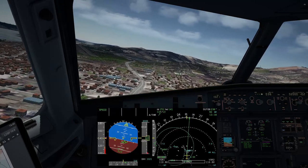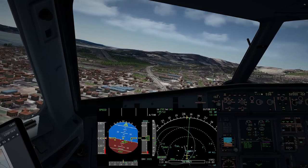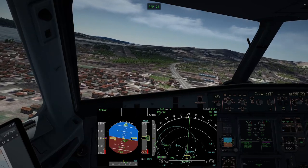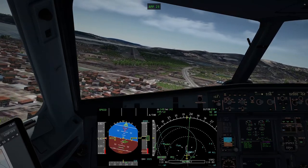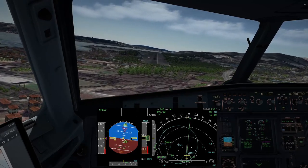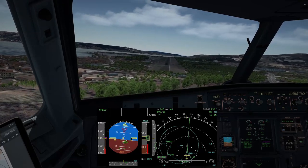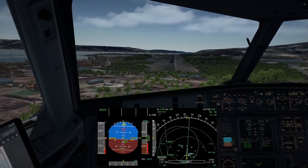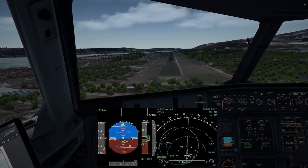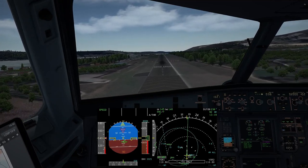There we go, two white, two red. 500. Let's continue, 3 degrees. Bit high, let's go down. 400. There we go, the wind is pushing us. There's quite a lot of wind, so just need to aim for the markers.